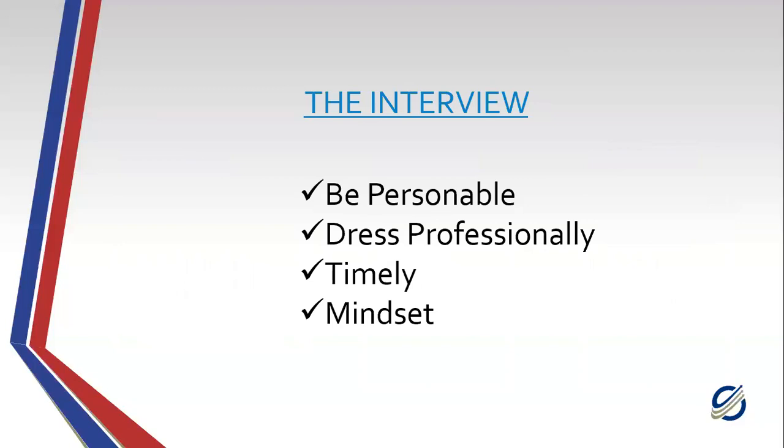We know that these are virtual interviews, and sometimes it can be confusing on what type of position, what type of dress they're looking for, but we suggest always wearing professional dress. For those that are comfortable wearing a collared shirt and tie, it might be a nice blouse, making sure that your hair is neat, and just be really presenting yourself as a professional.